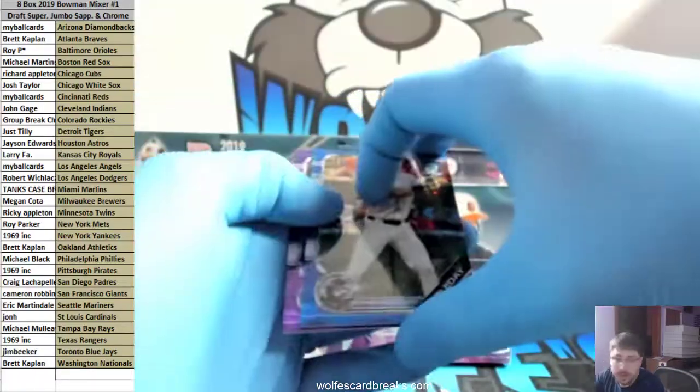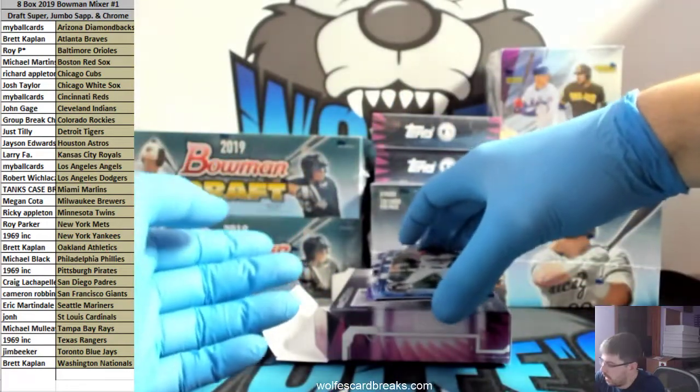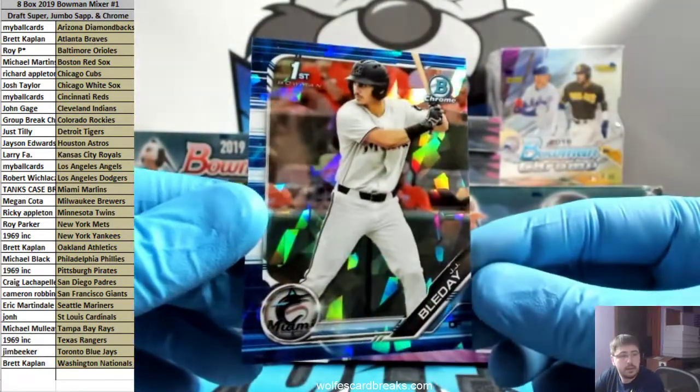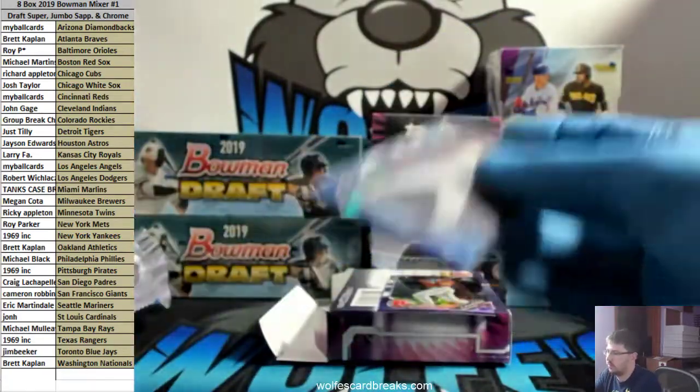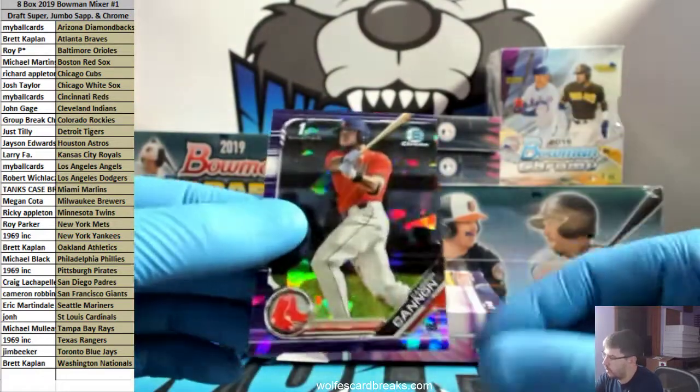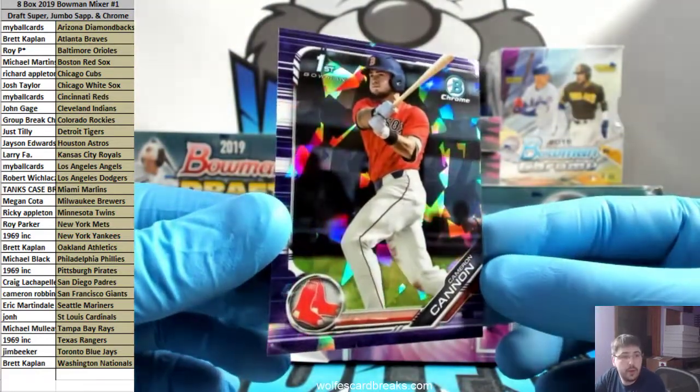Blue, not bad. Miami Marlins. Tanks. Number 2 out of 99. And purple Cannon for the Red Sox.